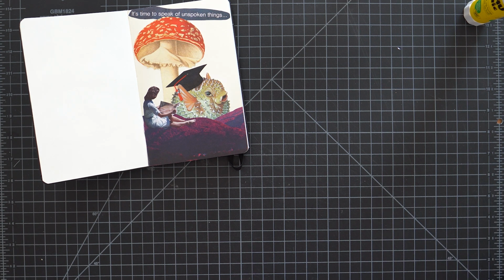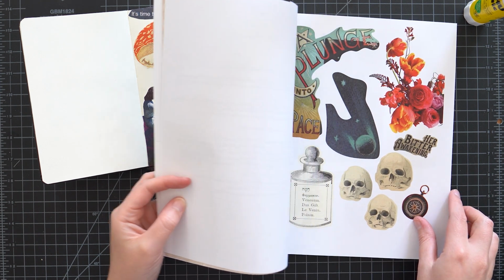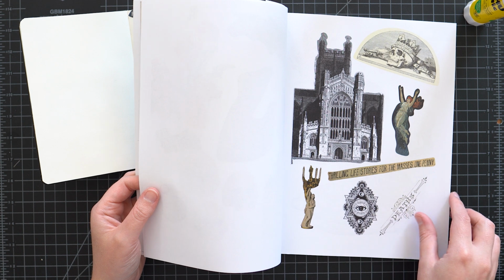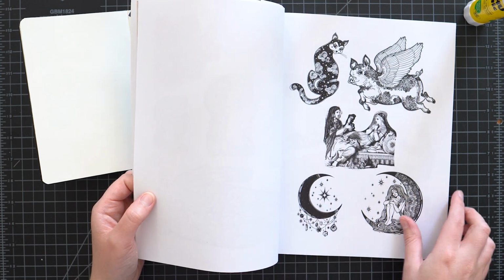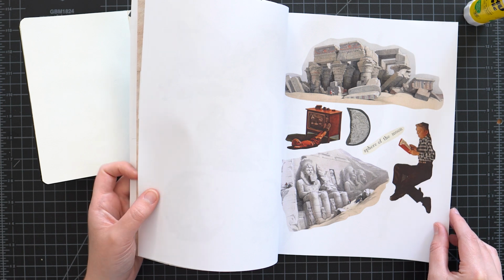So it's time to move on to the other page, and I do have that bee in my mind, but I'm still not quite sure what I want to do with it. So I took out this collage image book and was flipping through just to look for things that were maybe just the right size that could replace the flower. And so the bee could maybe be landing on something else.